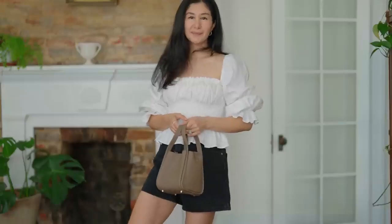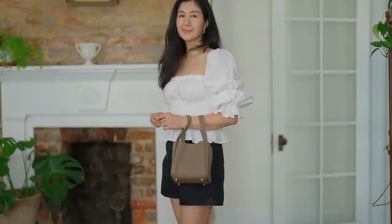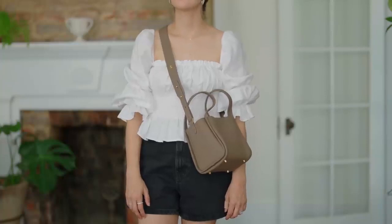And then it's also really helpful to keep versatility in mind and make sure you're finding a bag that can be worn multiple ways. This is again something that I've focused in on the last couple of years, and I'm so glad that I did, because being able to style something a lot of different ways and carry it different ways makes a really big difference in how often I actually wear it and how often I reach for it.